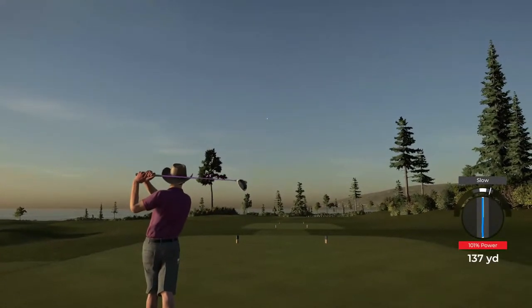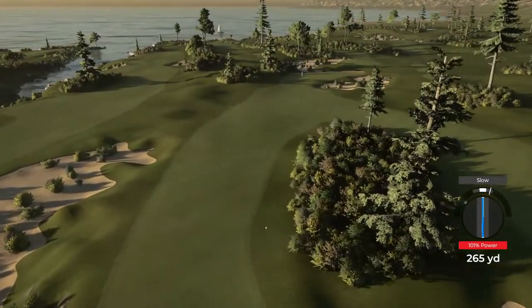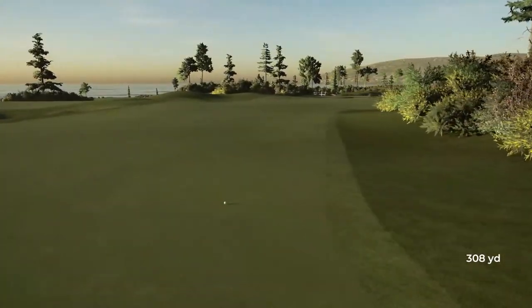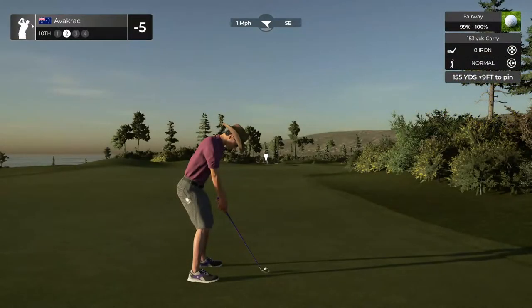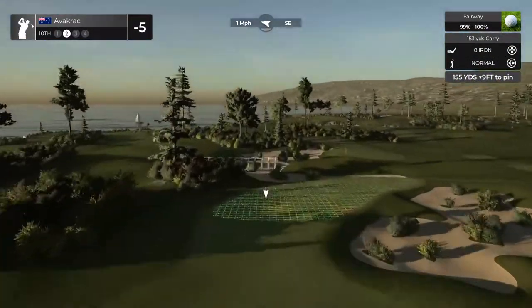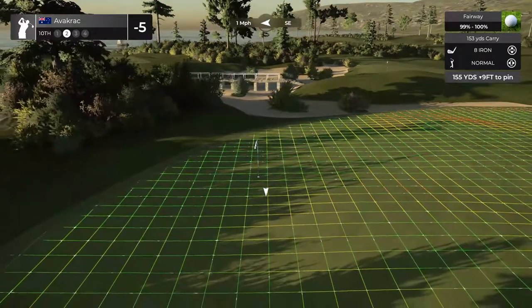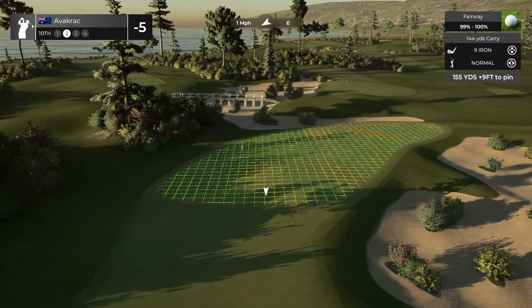Oh, shit. We could be getting a close-up of the plants here. Oh, no. Kick me back on. Thank you, Joe. Alright, 155, 9 down. So we can use a little bit of this break here. 8 iron normal, it's 9 iron.